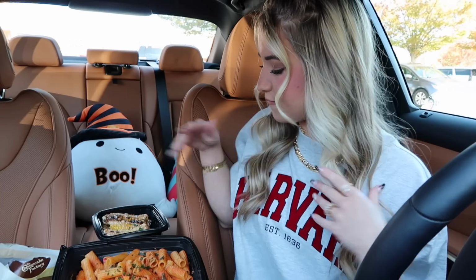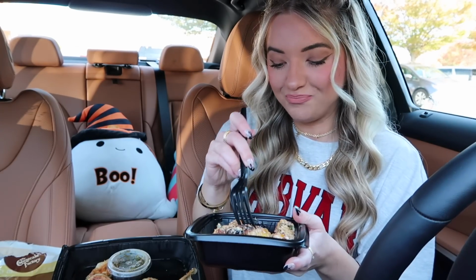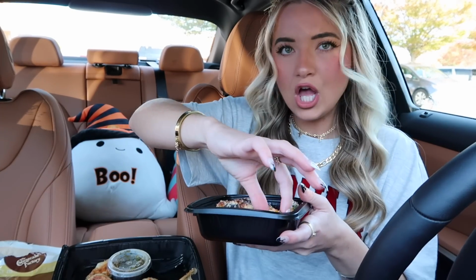Okay, what do I want to try first? I think I'm gonna do the fried corn first, because that is calling my name. Also, I don't know if this lighting is the best. I try to park in the shade because the sun is like, you can't escape it. Hopefully it's okay. Okay, fork's not working. Let's just dive into it with our fingers.